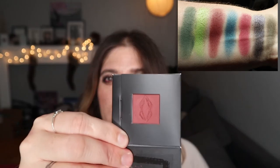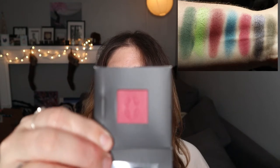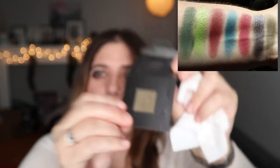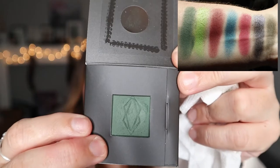This is Frantic. It's like a burgundy brown. This next one is Cascade. It's more of a cherry burgundy kind of color. This one is Syncope. It's like a swampy, green, olivey, khaki kind of color. Eden. It's an ivy kind of green, foresty. They're pretty much mattes that I got, I think. And this last one is Equilibrium.